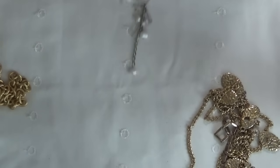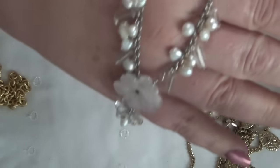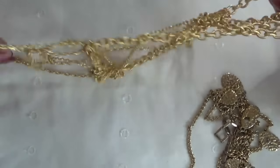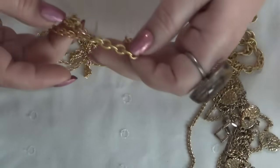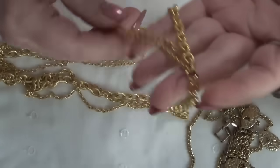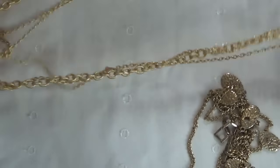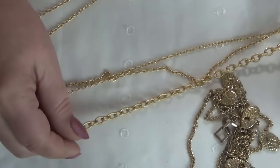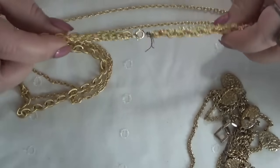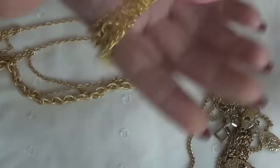And I don't think this one is sterling though. No, no, it's not. It's not marked, but it's still very pretty. Very pretty. A three strands. Pretty nice quality. Shiny gold, a vintage one.